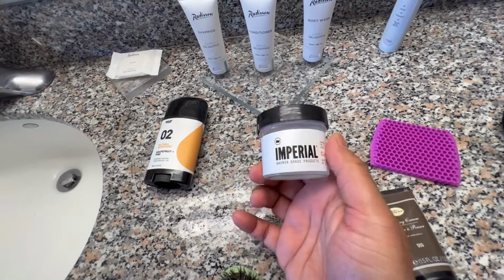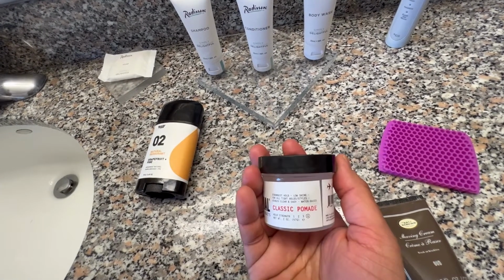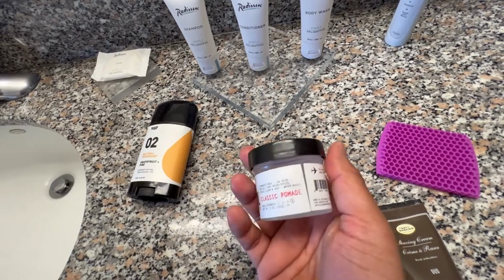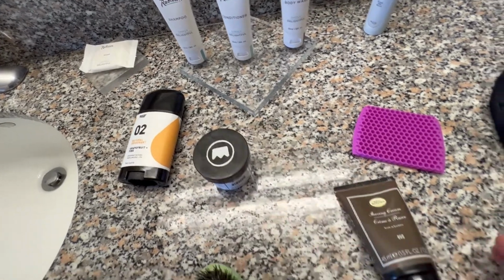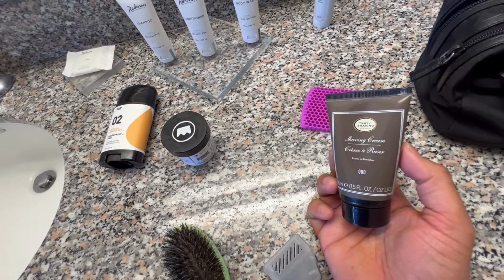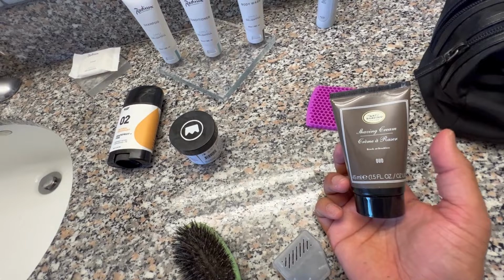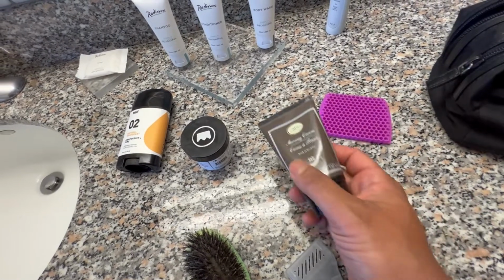To style my hair, I have this Imperial Pomade. It's the classic pomade. This is amazing. I really enjoy this, and it smells like honeydew or cantaloupe, one of the melons. It's very pleasant. For shaving cream, I brought this guy from Art of Shaving. It is in the scent Oud. It honestly works the best with a brush. It foams up really nicely.